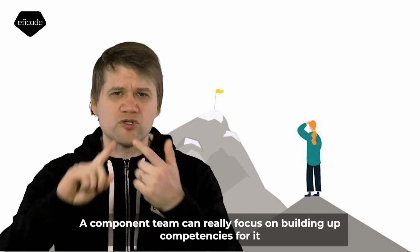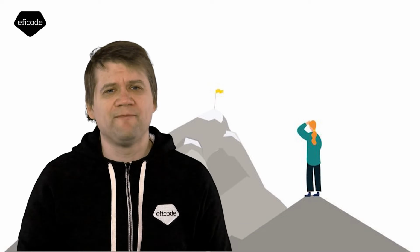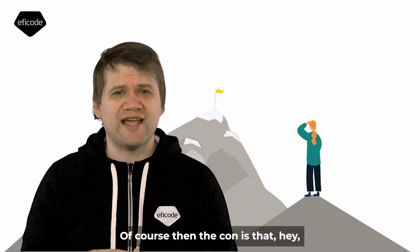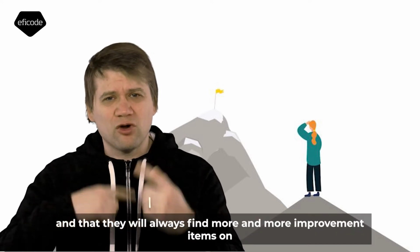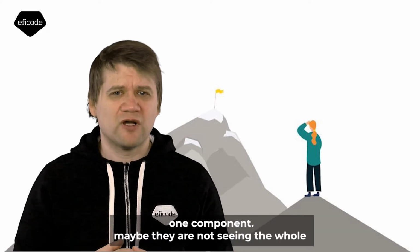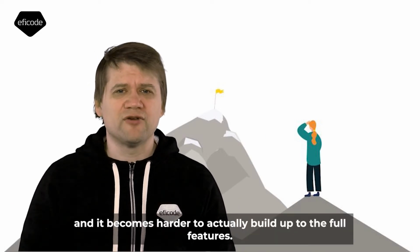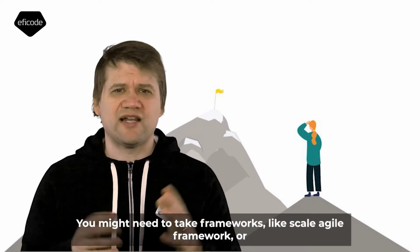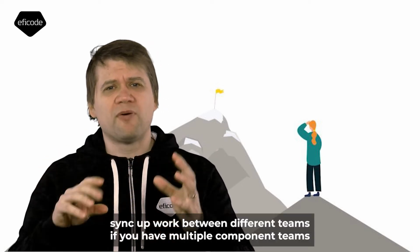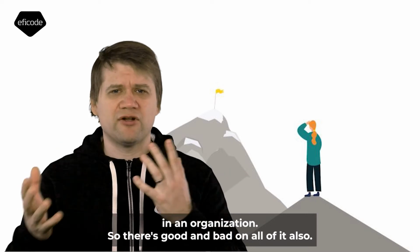A component team can really focus, build up competencies, and go deeper on that specific area. The con is that they will end up being permanent, always finding more and more improvement items on that one component, and maybe they are not seeing the whole, and it becomes harder to build full features. You might need frameworks like the Scaled Agile Framework or some other ways to sync up work between different teams if you have multiple component teams in an organization. So there's good and bad on it also.